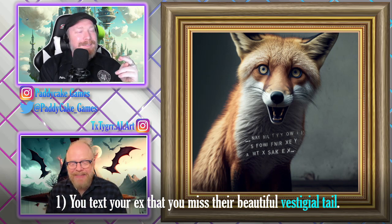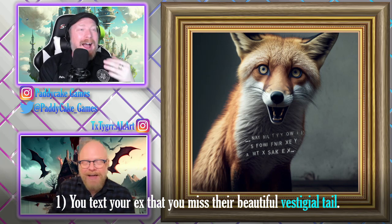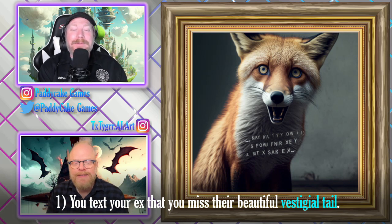Oh, didn't expect that. That is definitely a surprise. Where did this fox come from? I don't know. I got a couple of foxes. I got a cat, and I think I got a dog as well. But no, I love the fact that there's text on his chest. So like he texted him, and it actually looks like there's an emoji in there.